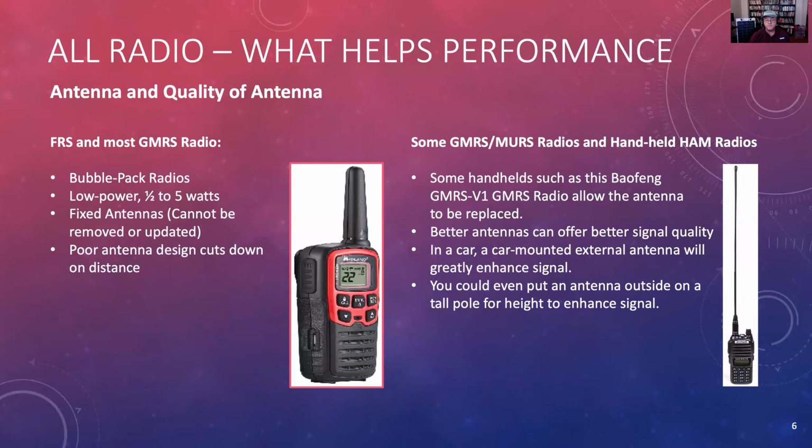Okay, these are a couple of photos that give you some ideas of what some of the handhelds look like. The photo on the left is at FRS and most GMRS radios. These are usually bubble pack radios. They are relatively low power, ranging from a half watt up to 5 watts. I do have some half watt only radios myself. These do have a fixed antenna. That stubby antenna does not come off, and the poor antenna design cuts down on the distance.